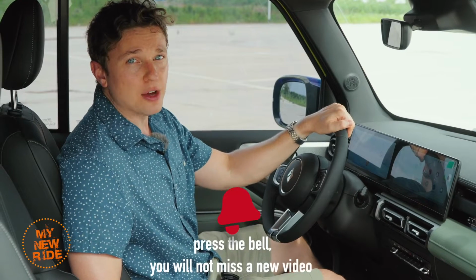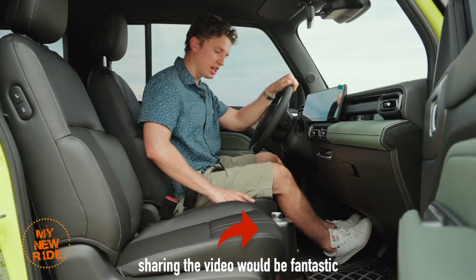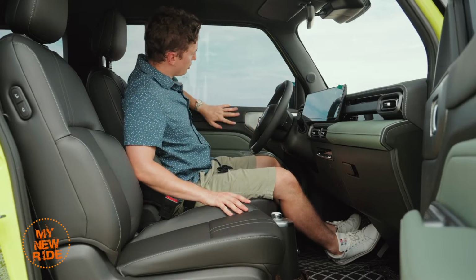As I said, the overall layout is very familiar if you've been inside of another Baojun or Wuling product. That includes the center console here with your transmission knob, as well as the overall kind of design and look of the doors.